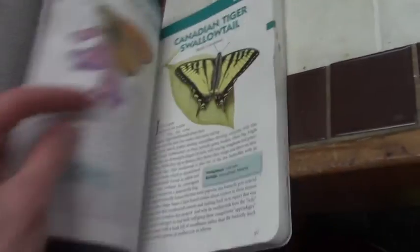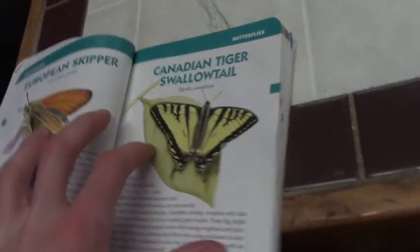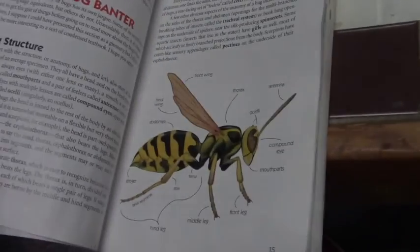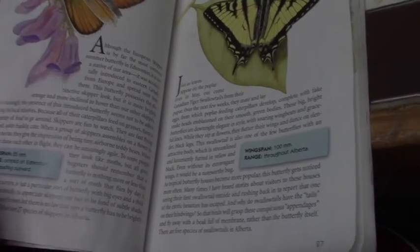It's good for, I mean, we saw one of these today. I tried to film it. It was all over the place. This is a really good book. It gives you an introduction to anatomy, habitats, distribution, and it's written with some entertaining flair. So if you want to get started, I really recommend this book.